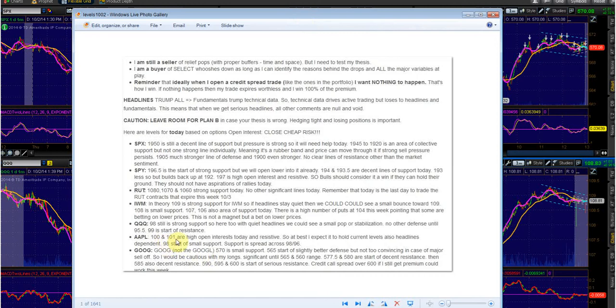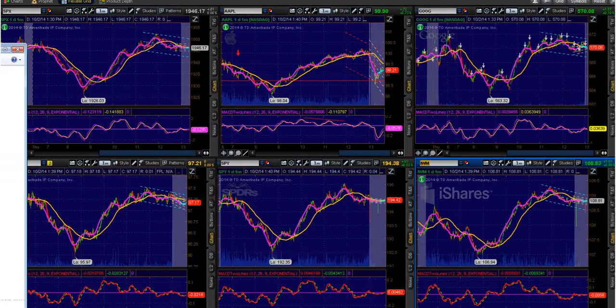Apple, I said 100 and 101 are the high points of interest as far as open interest in the options. They are both resistive, so at best I expect it to hold current levels, also headline dependent. I said 98 is small support, start of support, but the support really is spread across a region of 98 to 96, like an area rather than one line of defense.